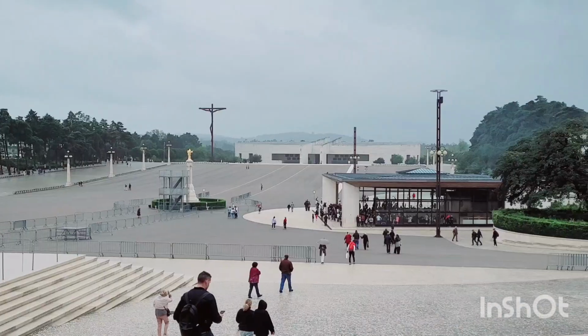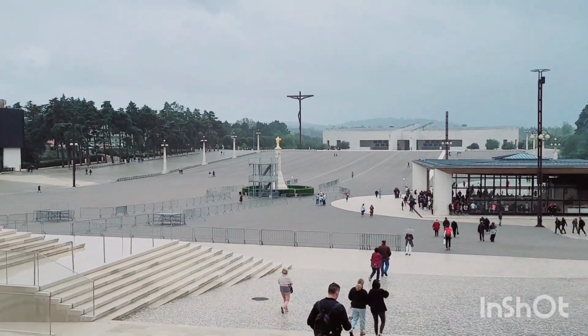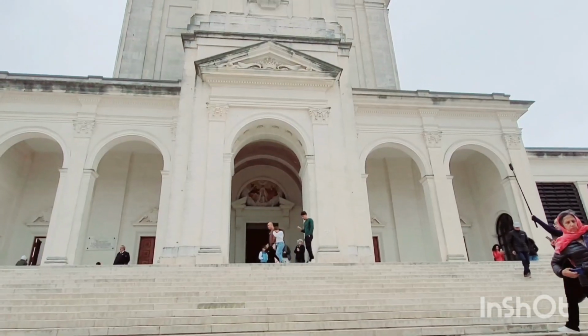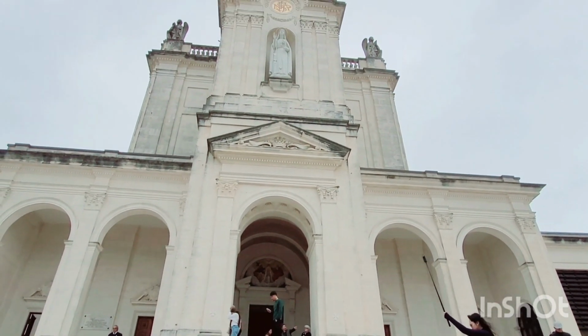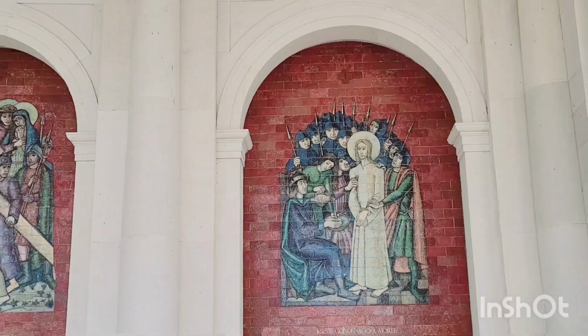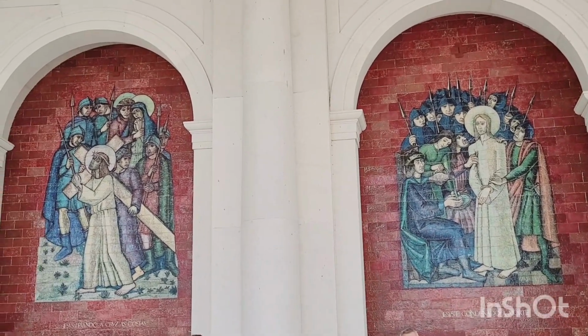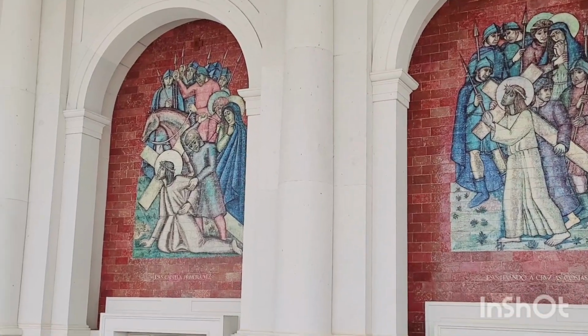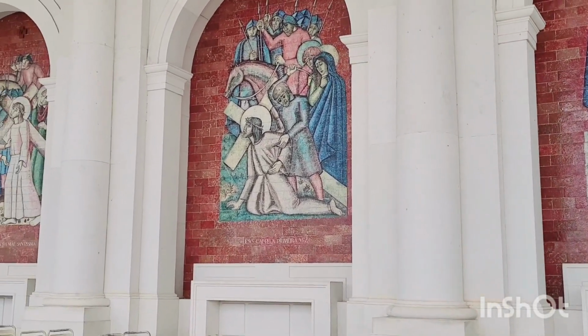The Sanctuary of Our Lady of Fatima is one of the largest Marian shrines in the world. A typical visit to Fatima takes 2 hours, and this is sufficient time to visit the two basilicas, the Wax Museum, and purchase some religious gifts from the gift shop here.